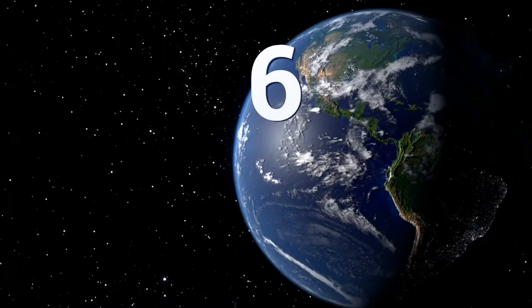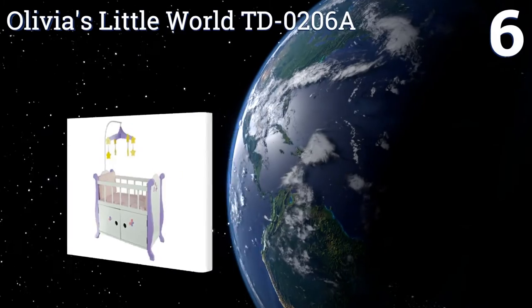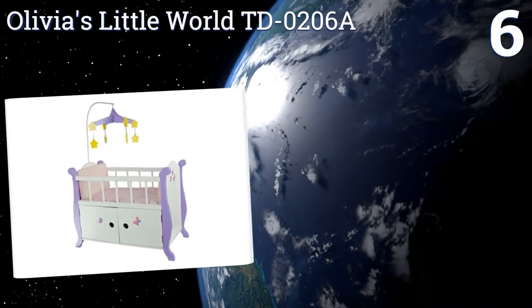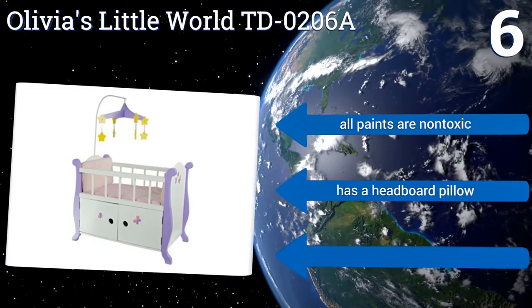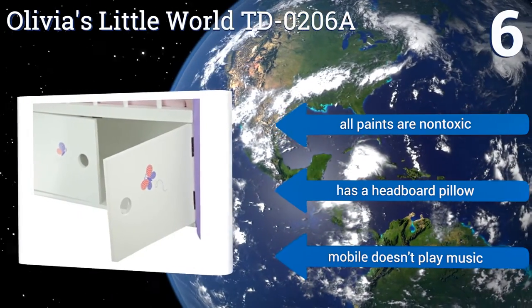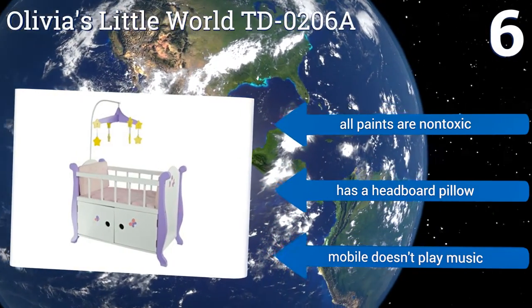Coming in at number 6 on our list, the Olivia's Little World TD0206A looks very much like a real crib, helping to inspire games of make-believe. It has 2 cabinets below the bed for keeping the doll's things, each of which has a large grab hole, making them easy to open. All the paints used are non-toxic, and it includes a headboard pillow. However, the mobile doesn't play music.